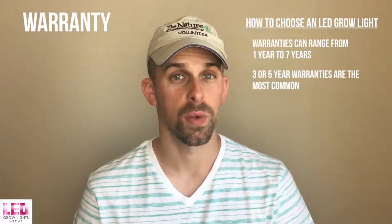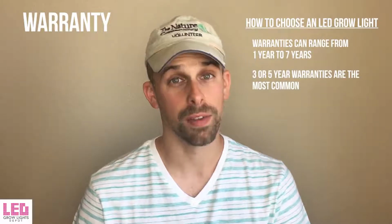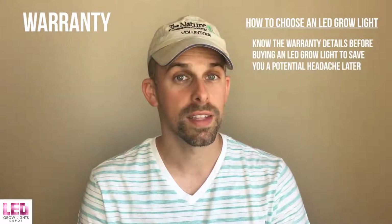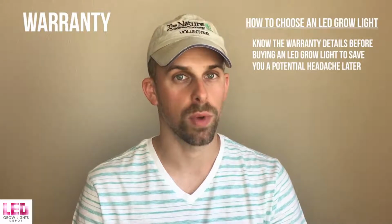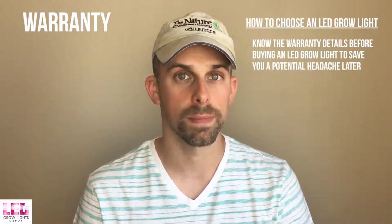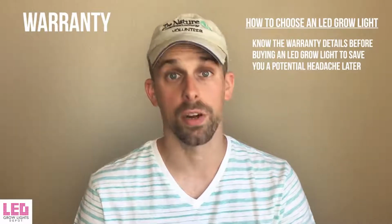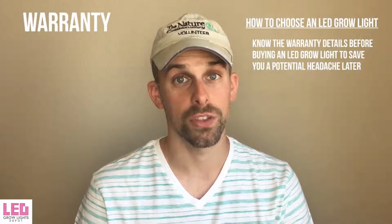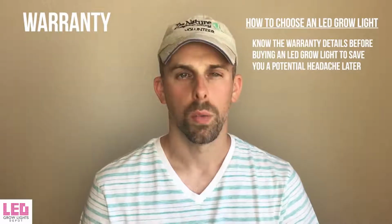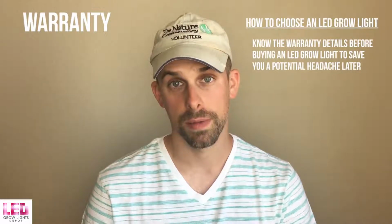LED grow light warranties can range from 1 year to 7 years, with about 3 years or 5 years being the most common. You might consider reading the warranty on the manufacturer's website if you have any concerns or questions about a manufacturer's warranty. Most manufacturers will send a replacement part or sometimes an entire new LED grow light if there's an issue within the warranty period. When a warranty expires, typically you're responsible for the repairs or parts.